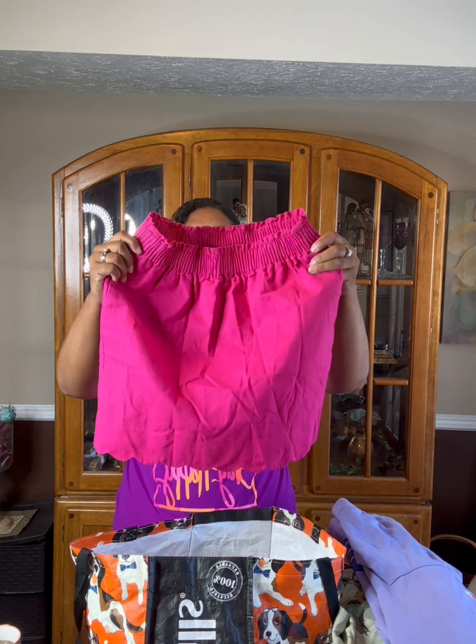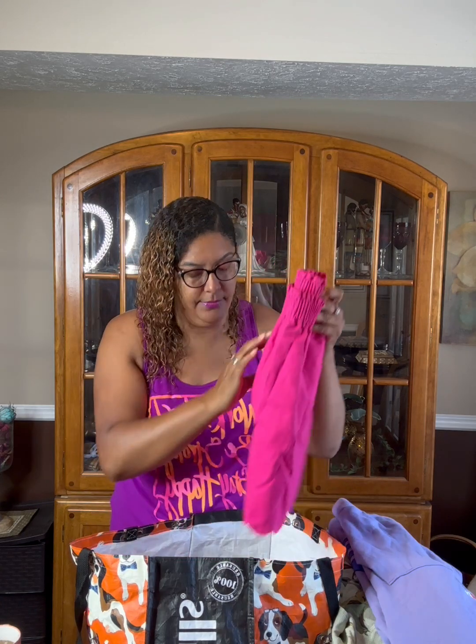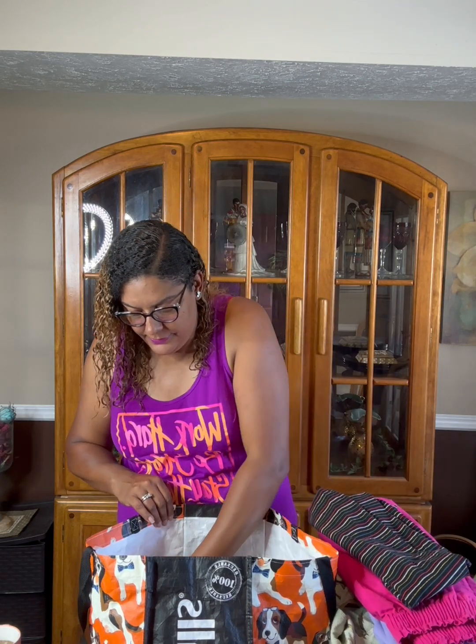So next is this J.Crew linen pink skirt. It's a size 6. Pick up linen. Then we have this Hanna Andersson little girl's pants. This is a US 6/7. I definitely still pick this brand up. The pieces alone like this are not going to go for much, but they're so easy to list. So, you know, why not?